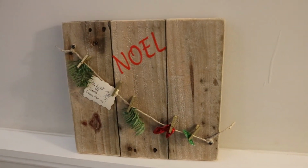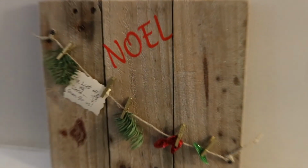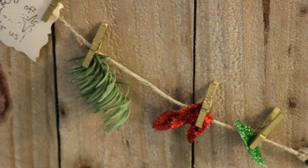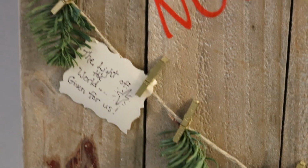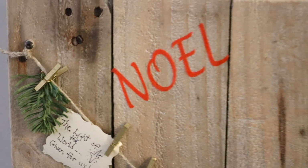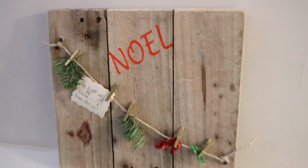And propped up on the shelves above my steps is a little Noel sign that I made at a ladies' craft night. I just love the tiny gold clothespins, and every year I change what I put on there. So this year I have some greenery and a little saying from a Lauren Daigle song that I love. It's just something fun to see as I'm walking up and down those steps, sometimes a million times a day, going to the fruit cellar and the freezer to prep food for the holidays.